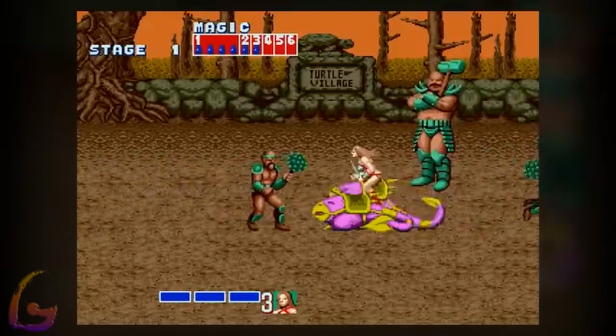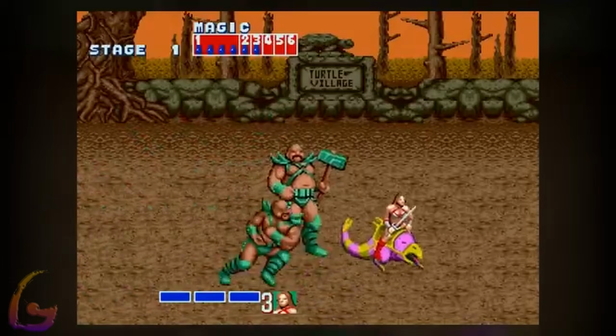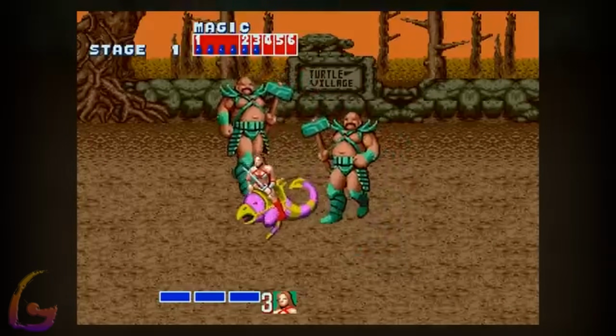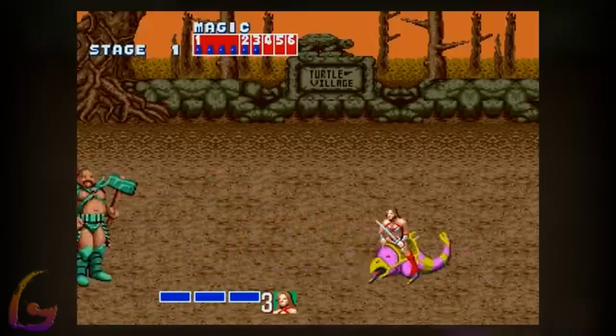What truly made Golden Axe a standout experience in 1989, however, was its phenomenal cooperative gameplay and the innovative inclusion of mountable beasts. You could knock an enemy off a bizarre fire-breathing dragon or a strange scorpion-tailed creature, jump on its back, and use it to decimate the hordes of the evil Death Adder.